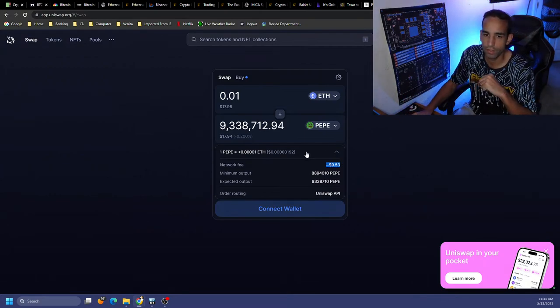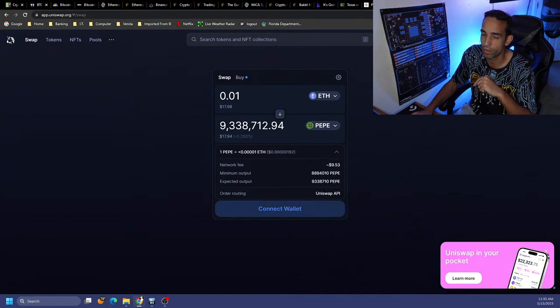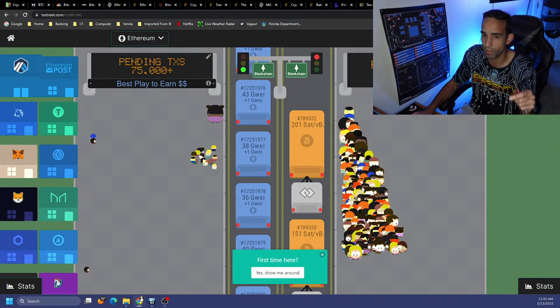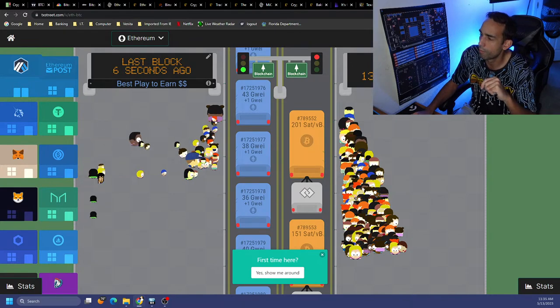But in this case, in order to get 9.3 million Pepe, or $17, almost $18 worth, we would have to spend $9.53. Back during the hype of the meme coins, it was $35. Even if I wanted to do a $20 transaction, it was still $35. So quite ridiculous. So yes, gas fees are a little bit high right now, but they're not as high as they were during the meme coin craze or some of the other crazes with NFT markets and stuff like that. So just give it some time, Magic.